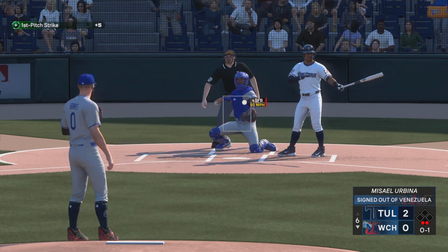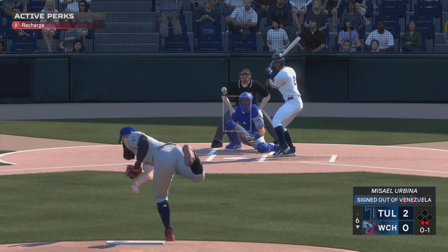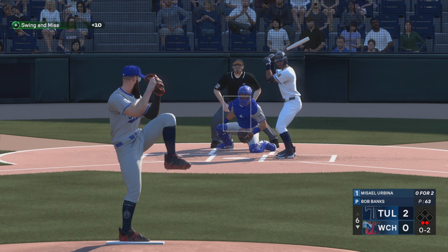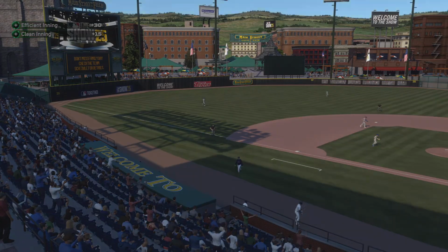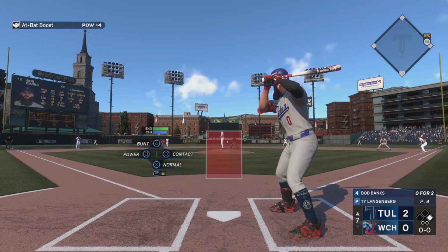That's a strike. Swing and a miss. Once again, he's ahead 0-2, and he's got the power in this at bat. Swings through it for the strikeout. Nice job out there as he gets him 1-2-3. Runner at first. Next to bat for the Drillers, Bob Banks.